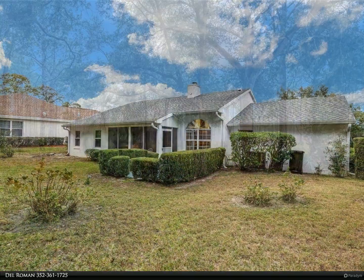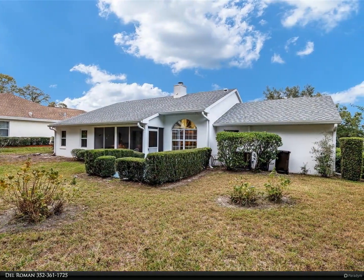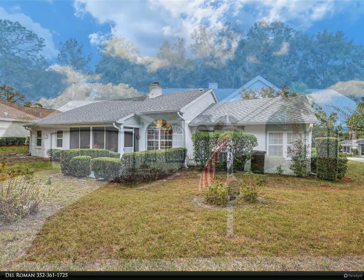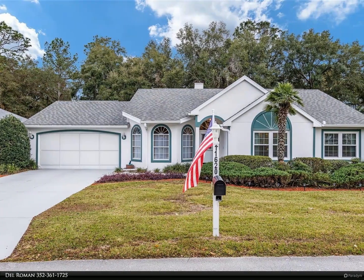Indulge in a range of resort-style amenities, including a clubhouse with social spaces, fitness facilities, and 6 sparkling pools. The indoor one stays heated throughout the year.